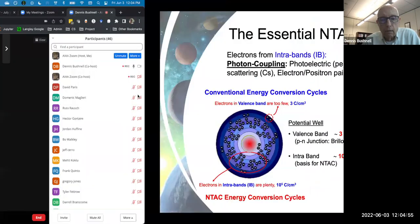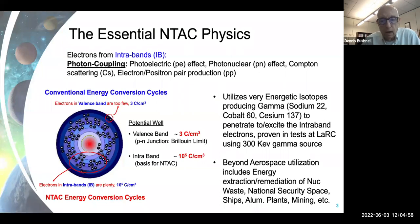And it can be used beyond space. It turns out that you can put nuclear waste into it and it will produce massive amounts of energy. It can eat nuclear waste for breakfast. Nuclear waste contains 85% of the energy still, and is becoming a very great problem, including for terrorism. So DOE is very interested in this. National Security Space is interested in powering that with this. Ships and submarines will work, and we're working with someone from South Africa who has a 2.5 mile deep gold mine who wants to use it to power that. Next chart, please.